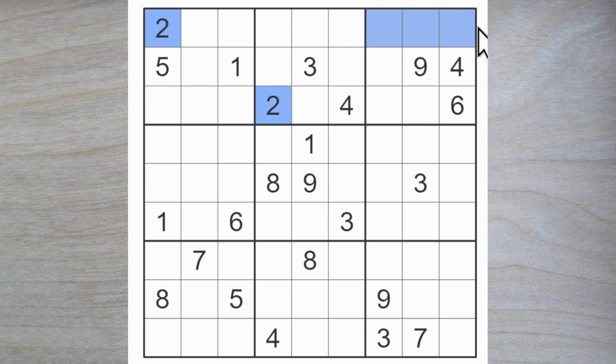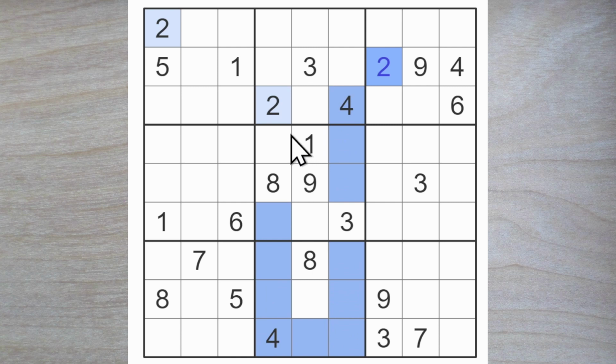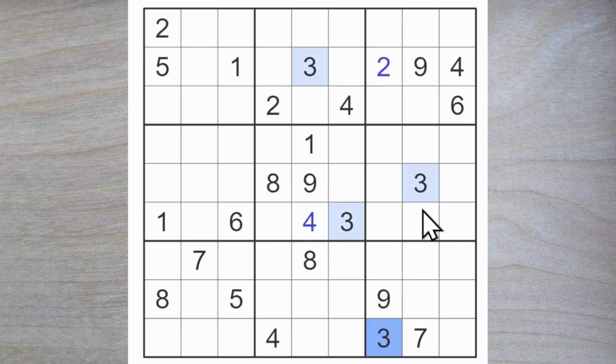A couple of twos block here, so here's a two. A couple of fours block here, so here's a four. We have a couple of threes blocking here, so this must be a three. We have this seven blocking here, so one of these is a seven, therefore none of these can be a seven. We also have a seven blocking over here, so this position has got to be a seven for column five.